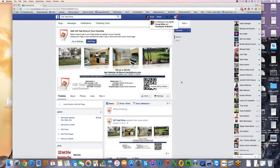So what I've done, Mr. Seller, is I've created a single property business page for you that is your home, your address, your pictures of your home that we can share to the world on Facebook. And here's how it's going to work. Here's what I need you to do, Mr. Seller. I'm going to make you admin of the page, and I need you to invite your top 25 best friends to the website.